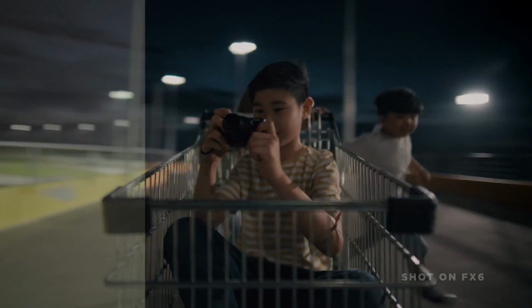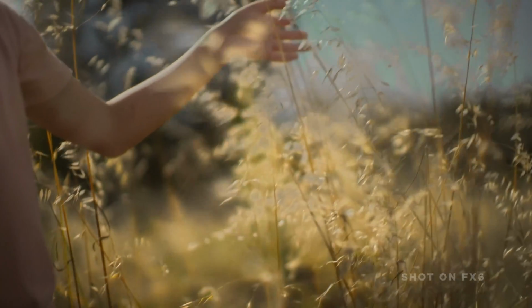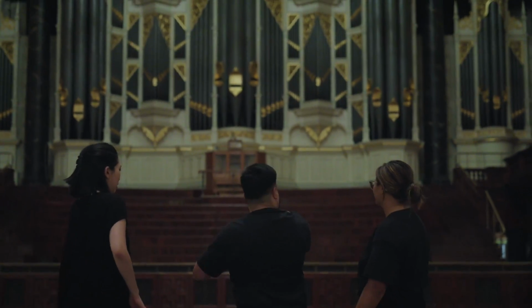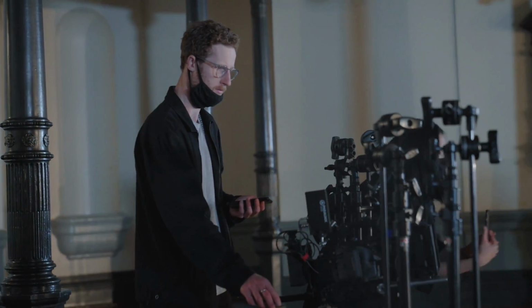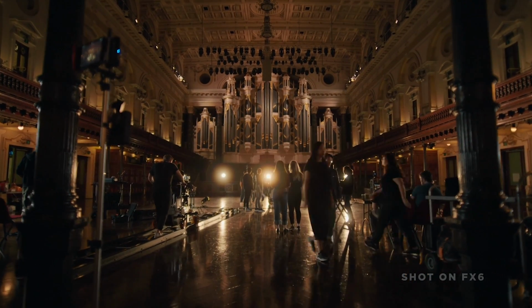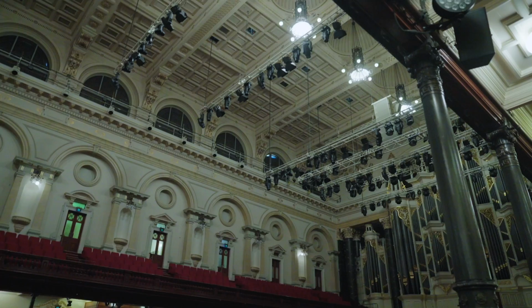Having a full frame sensor allows you to just get more creative with your lens choices and the depth of field. You get better image quality, and you get better low light because of how big the sensor is. We wanted this huge grand shot of the town hall, and having a full frame sensor and throwing the widest lens we could on it allowed us to get maximum field of view, especially with such a grand place. We wanted to make it feel a lot larger than life, and I think we really accomplished that.